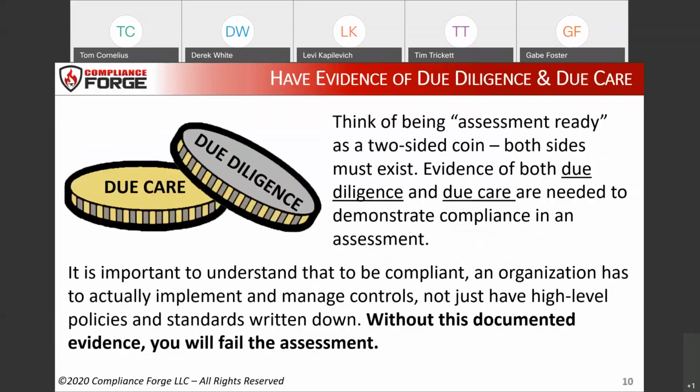The other thing to keep in mind is this concept of due care and due diligence. This is very important from the compliance side of things. It's a two-sided coin. When you think of due diligence, you have your documented policies and standards, and your documented procedures and other things like that. But the due care side is where a lot of companies fall down, in that they don't actually have the evidence to show, let's say, you're doing quarterly scanning, or permission reviews, or there's evidence of log management. So you need both the documented evidence of what you are going to do, as well as the due care evidence to demonstrate that you actually did what you said you were going to do. Without both sides of that coin, you're going to fail an assessment. Next slide.